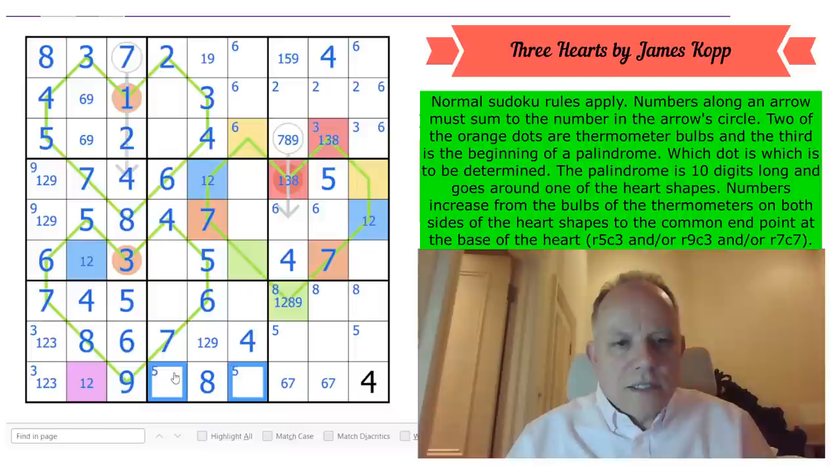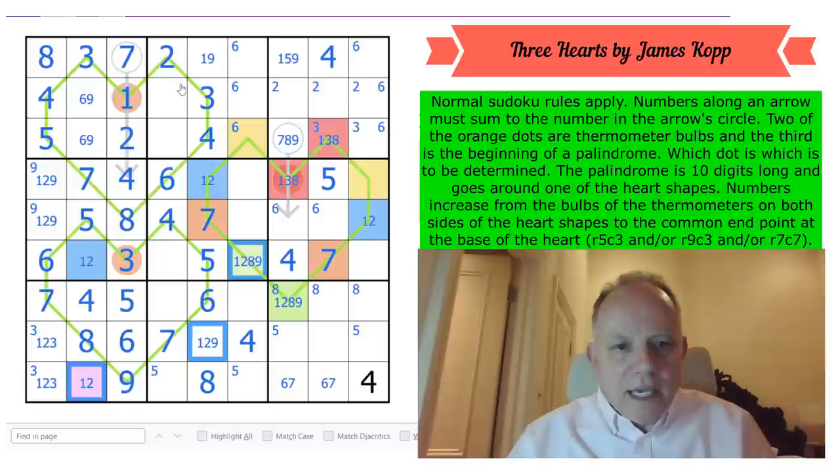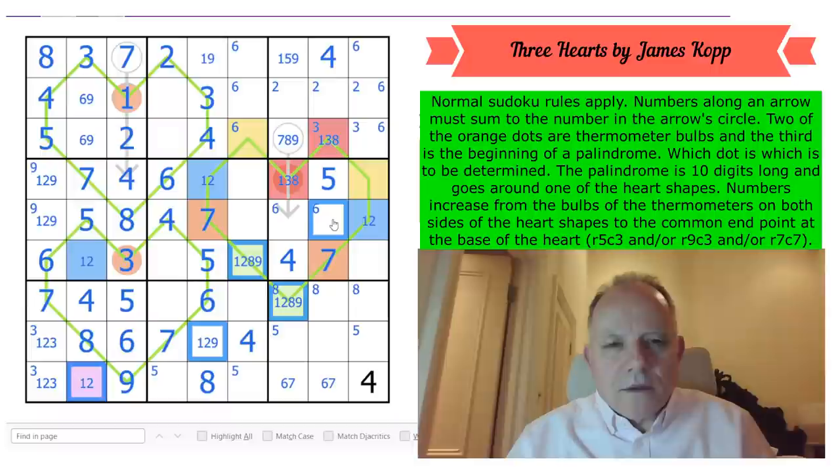These are from 1, 2, 3, or 5, which is not helpful. What about purple? That hasn't done anything. Right, let's have a look at green. 1, 2, 8, or 9. Can green be purple? Yes. Yes is the maddening answer. I would have to be there. I think green can be purple.